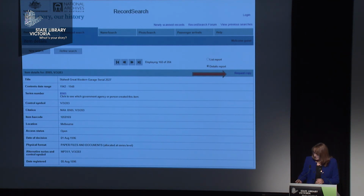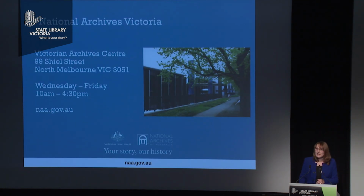And when the items are available, we will be very happy to see you. We are located at the Victorian Archives Centre, which is at 99 Shield Street, Melbourne, and the National Archives Reading Room is open Wednesday to Friday, 10 a.m. to 4:30 p.m.